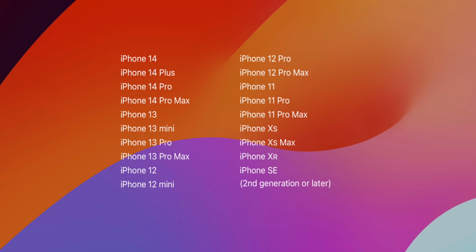Here are all the devices that currently support the new iOS 17. If yours does, I would highly recommend upgrading.